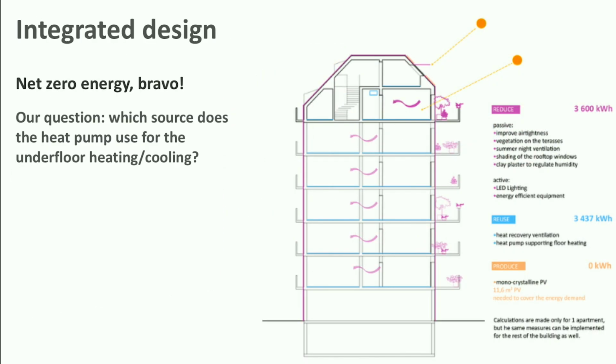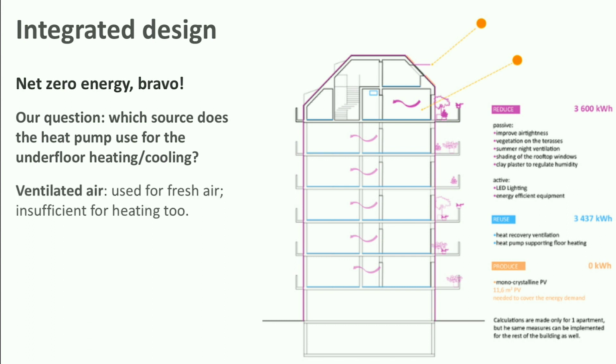In this overview, we see that the heat pump will also serve an underfloor heating system, replacing the air conditioner. A good solution, but where does the heat or cold come from? Heat from ventilated air is already used to heat up incoming air. To use it for heating too would be too much in a cold winter.